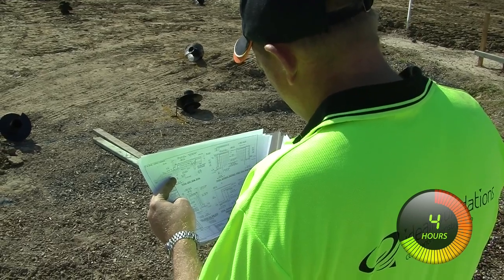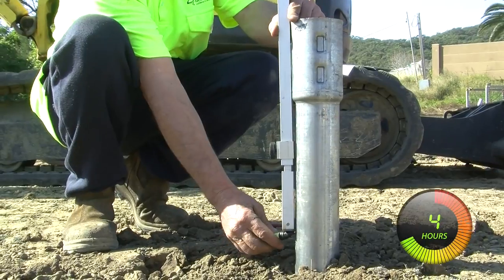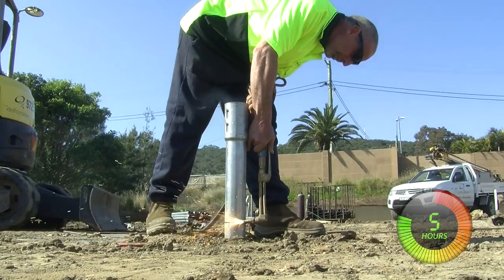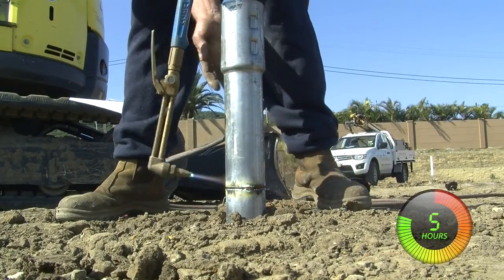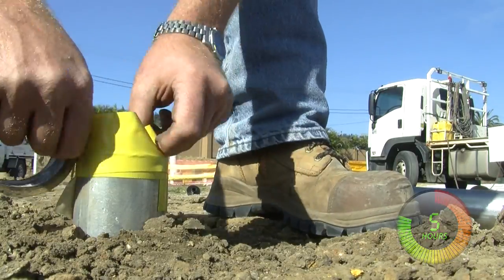We complete our works in a tidy manner and remove all waste from site, ready for the following trades. In conjunction with an Ideal Foundation site investigation, your piering costs can be fixed, eliminating any variations to your foundations.